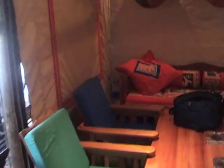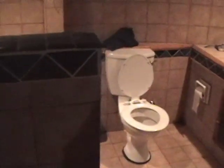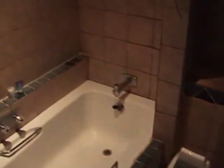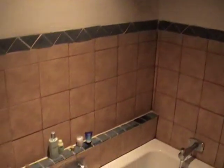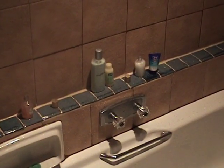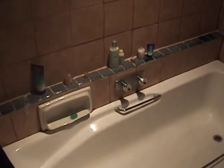We have bars on the windows, a tent door, and our room windows are very thin glass. So I'm not sure what the logic behind that is. Here's the bathroom. We have a shower that works surprisingly well. A lot of water pressure. And it was very warm, although you don't really need it to be warm because it's so hot here.